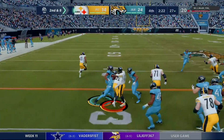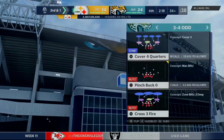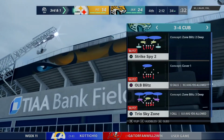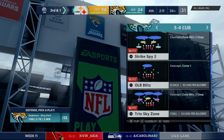McFarland once more. And he continues to pile up the yardage. That puts him over 150 now. And this defense has really had its problems trying to keep him contained. A gain of 7 yards. And it's 3rd down.